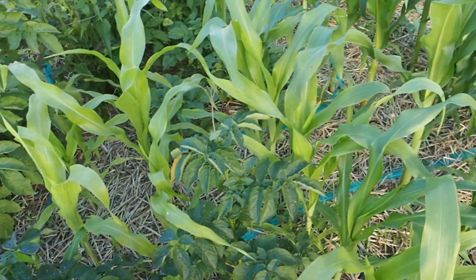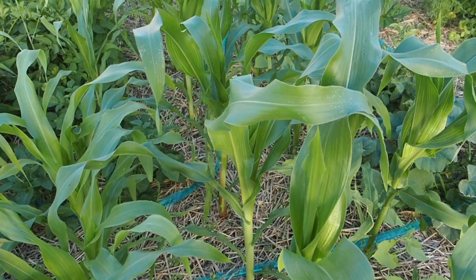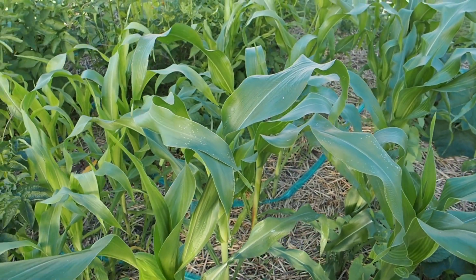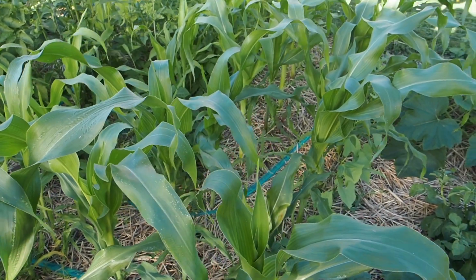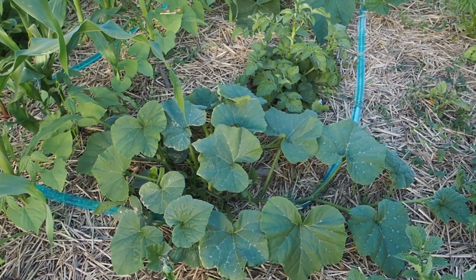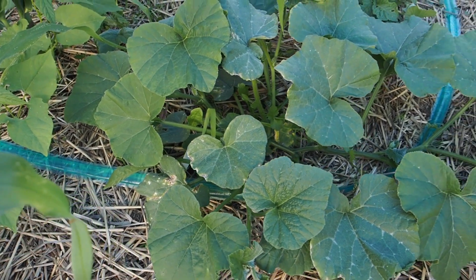So here we've got the corn, and the corn is finally starting to grow. We always measure the corn on the 4th of July, and if it's not knee-high by the 4th of July, then you may not get a good crop. This was barely, most of it actually wasn't knee-high, but a couple of them were. So I'll say we're gonna have a good harvest, but we'll have to see. And then we've got some more squash over here. The ones over here have a lot more sun, so you can see they're growing much better. And I think, let's see, this one is a delicata.